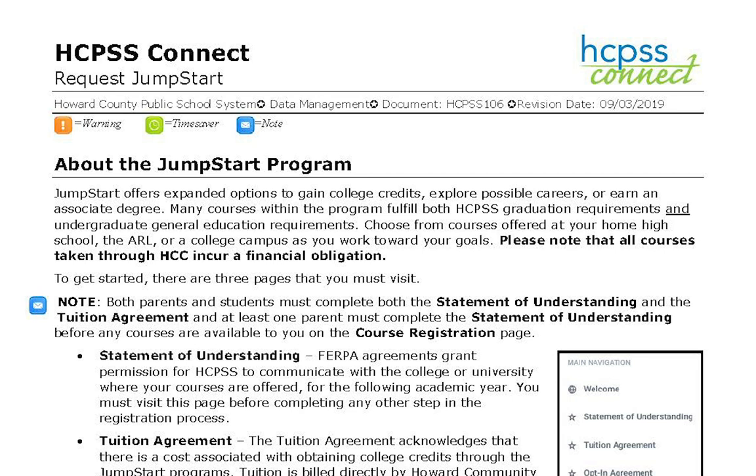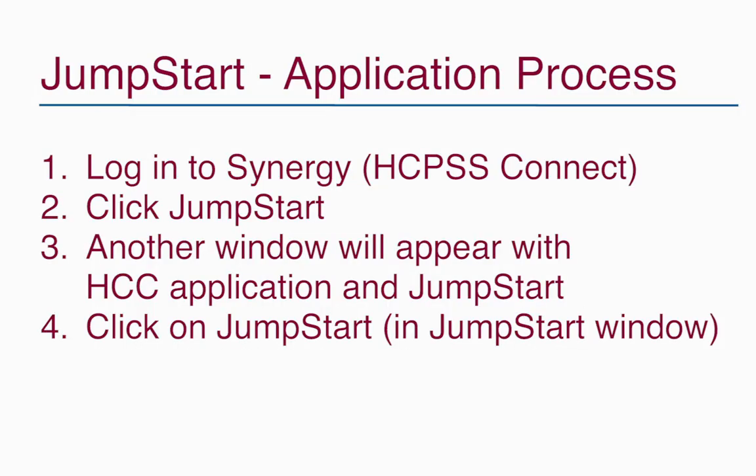If you think the JumpStart program is for you, you should first meet with your guidance counselor at your home school. They will help you determine which classes are still required for high school graduation and help you begin the application process. The first step in applying for the JumpStart program is to log into Synergy.